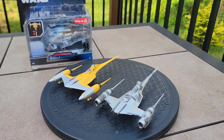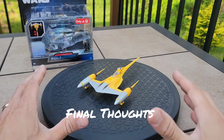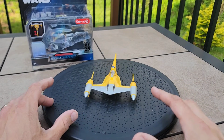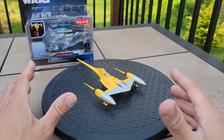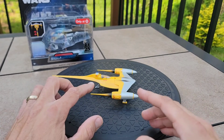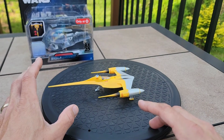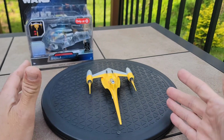Let's get this guy into some final thoughts, guys. Some final thoughts on the N1. If you're a fan of The Phantom Menace, you love that whole end sequence with Anakin taking off and getting his Starfighter on. You're absolutely going to love this. This thing is so cool. It is highly detailed, so is R2, and this is a perfect rendition of the N1.